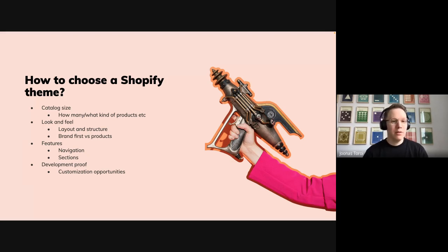Then in terms of look and feel, I think the most important thing here is the layout and structure. If you compare different themes in the theme store, you will see, of course, different colors and styles, but keep in mind that colors and fonts and how buttons are styled are easy to change in almost every theme. But the layout and structure might be harder to change. So that's where you could focus.